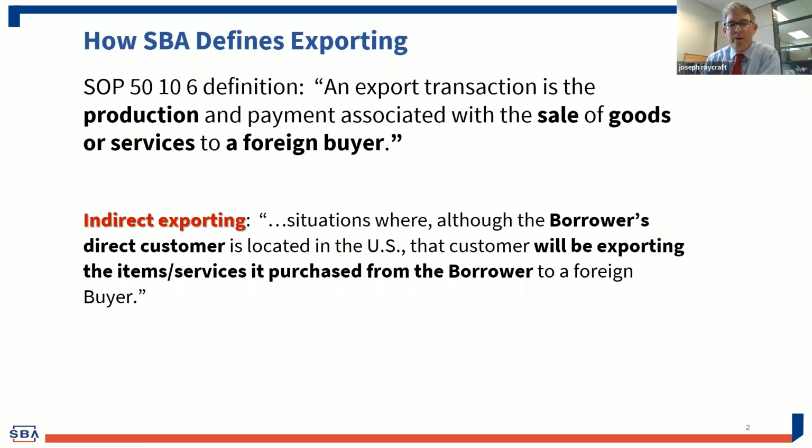And then the other point I want to highlight here is indirect exporting. The SBA considers you an exporter if you're selling a product or service to another US company that in turn exports your product or service as they incorporate it into their own. So that's a little bit of a distinction. You can move to the next slide.